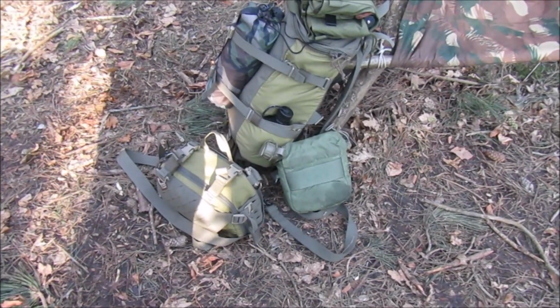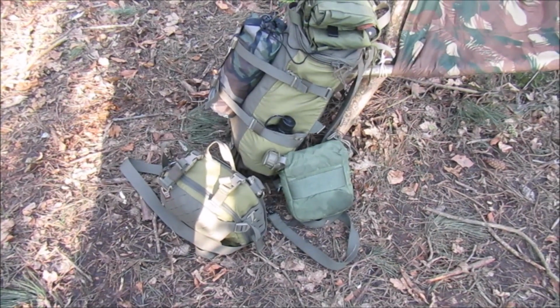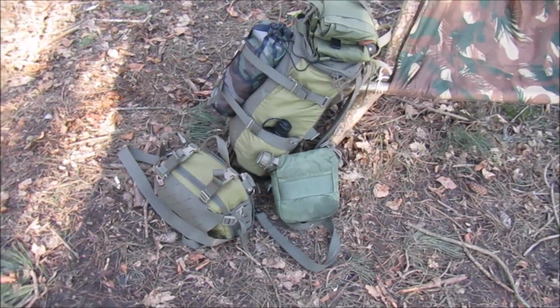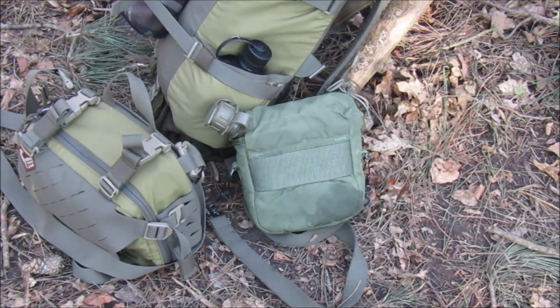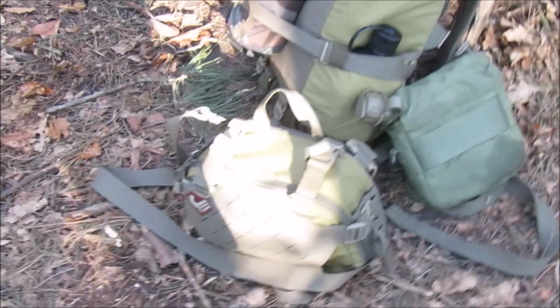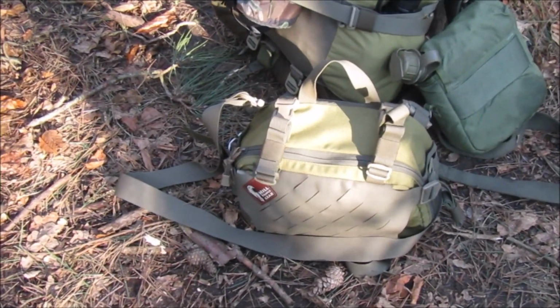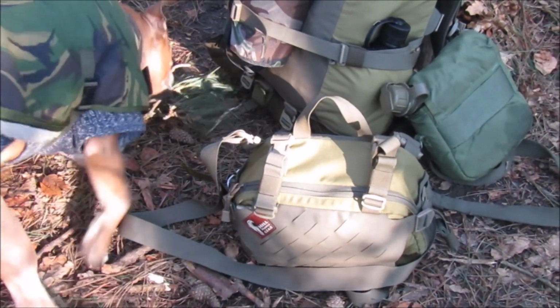Oh, I'm getting all proper. I just got exhausted thinking about it. The other day doing section and company attacks, carrying extra ammo and stuff. No, this Hill People thing's very nice. So when I win the lottery, I'll buy one, or when you're not looking, I'll nick that one. Because that could double up as a chest rig as well, couldn't it? Yeah.